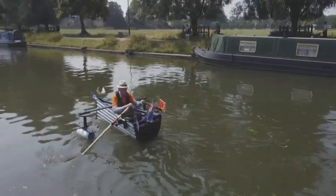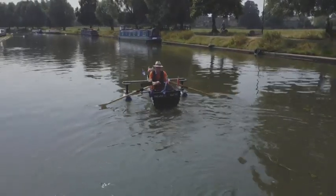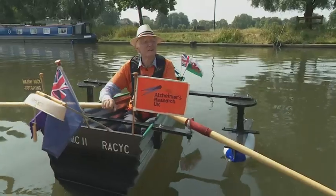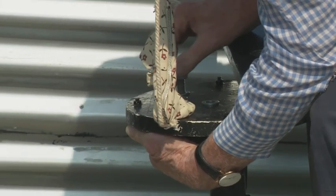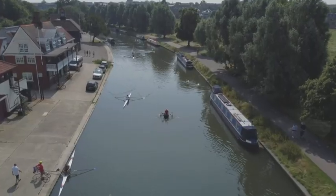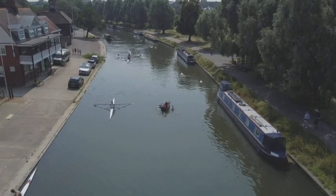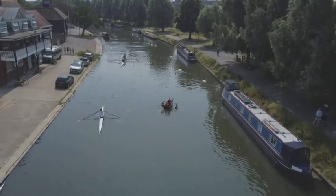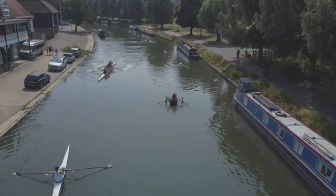In spite of being named the Tin Tannic 2, he's not expecting to sink. Do you ever get nervous in the boat? No, I never get nervous in the boat because I've built it myself and I have every confidence in my ability to keep the water out. We caught up with Major Mick in Cambridge, but the retired Scots Dragoon has much bigger ambitions than that.